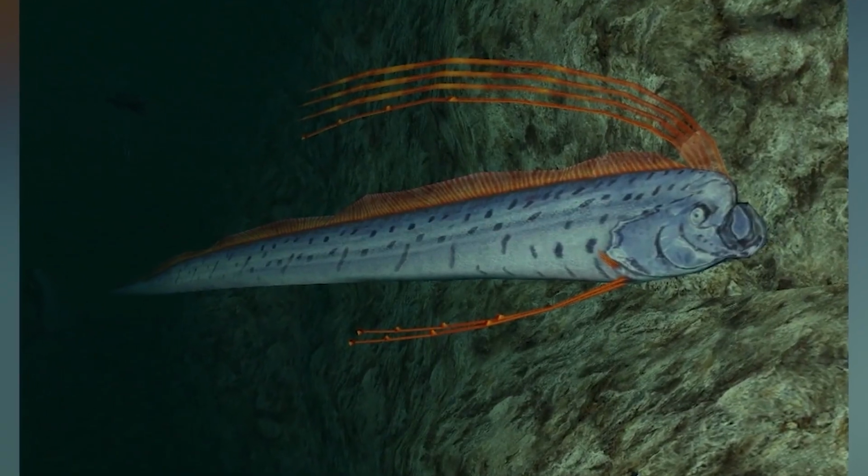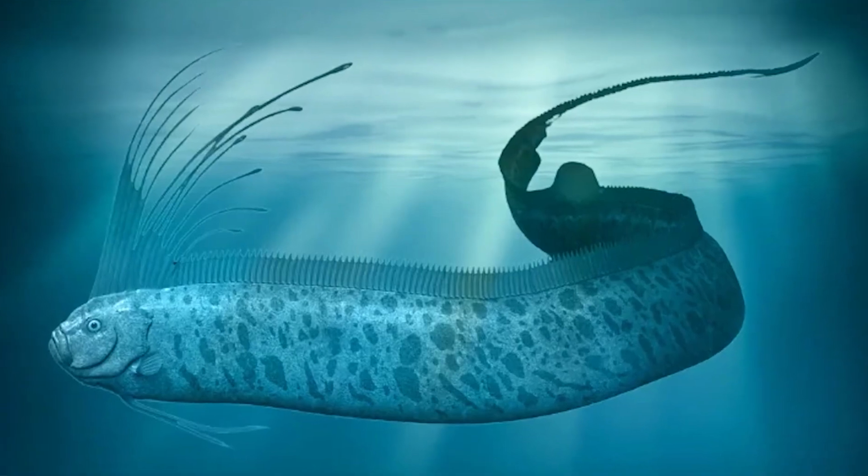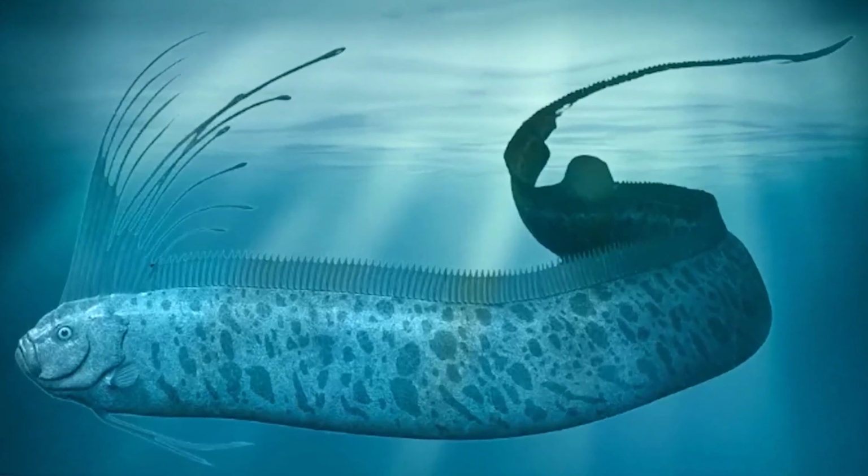Now the actual oarfish, once you get aside all the legend, terrifying as it might look, is a bit of a gentle giant. It's the largest bony fish in the world, and it isn't much of a predator, preferring to swim around just hoovering up plankton. They barely even have teeth, to be honest, and they don't really pose a threat to humans. Unless you consider scaring the heck out of you a threat.